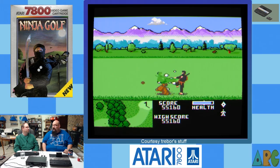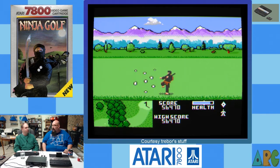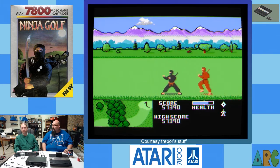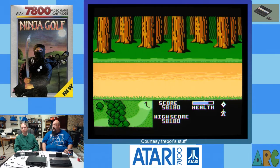This game reminds me, this could have easily been on the NES. You could have picked this up, thrown some music in the background, and this is an NES game. And the graphics are, like I said, pretty favorable to me. I think they look pretty good. It's just that the execution needs work, you know?